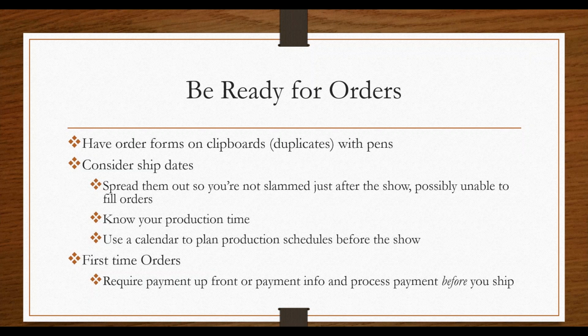Try to spread your ship dates out depending on what the customer's, the wholesaler's, or the retailer's needs are, so that you're not promising everybody a delivery in 6 weeks that you can't meet. It's a good idea to have a calendar with you if you know what your production time is. If I know I can make 100 candles in 2 weeks, the first 100 candles go into that first 2-week order, and then for the next 100 candles, you tell people it'll be 4 weeks before I can deliver. Keep that in mind so that you don't get back from the show and be just slammed with orders that you're not able to fulfill, or that you'll kill yourself trying to fulfill. For first time orders, require payment upfront or get their payment information at the show, and always process that payment method before you ship to them.